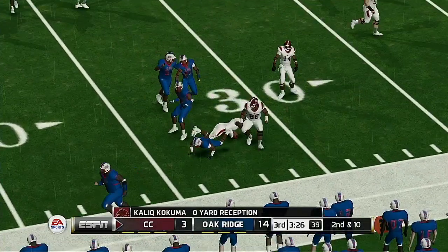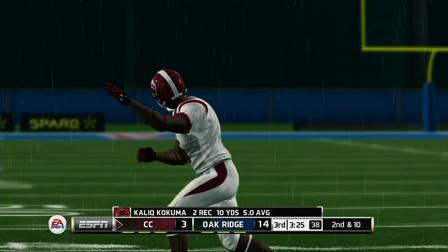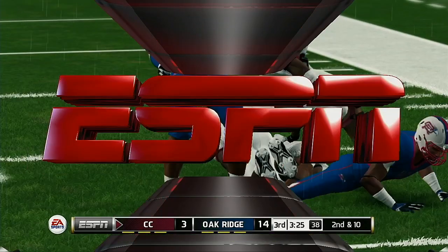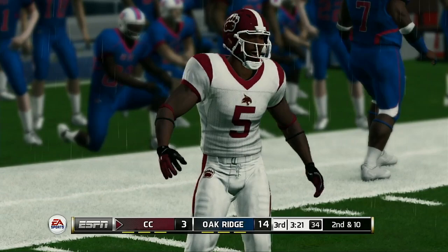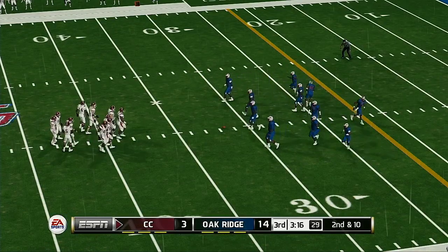Falling back, complete. Brought down right around the 32-yard line. So it's complete, but they didn't get much there. And that's because the defense was just waiting on it, and they attacked. Quarterback should have found somebody else downfield. And this is the eighth play of the drive.